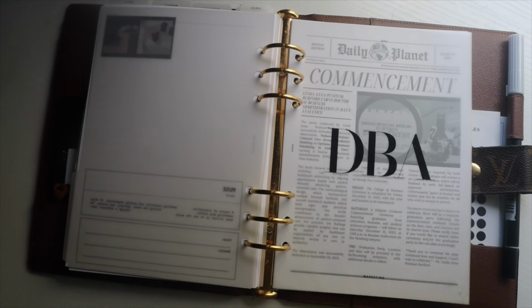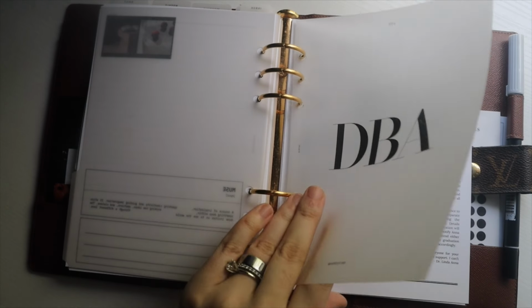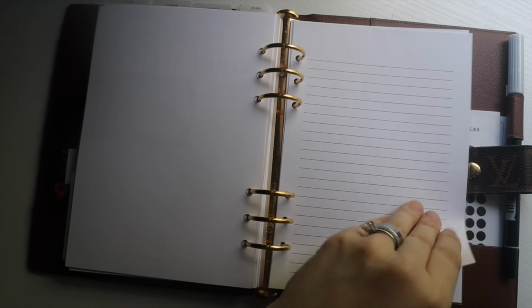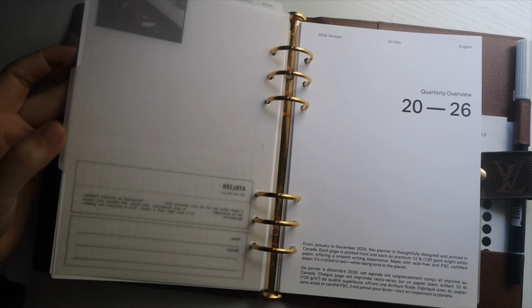This was the school section. I just kept my little DBA vellum in here, and then I printed out the announcement that I made on an A5 sheet, and I want to use it as a dashboard because I really like it, but it's just my cover for my note inserts. So yeah, that is everything.